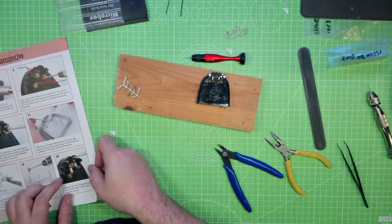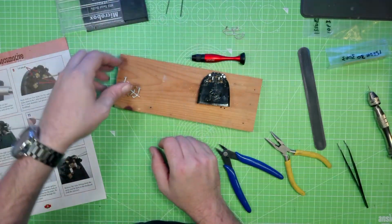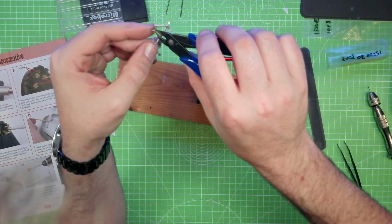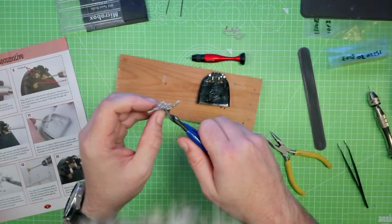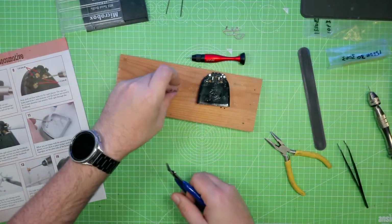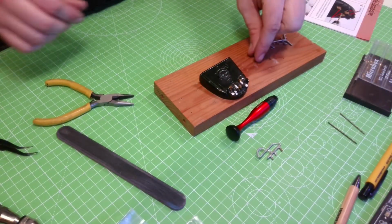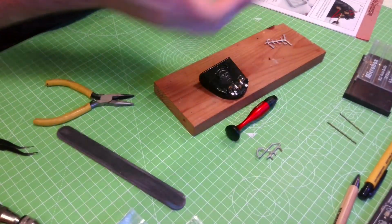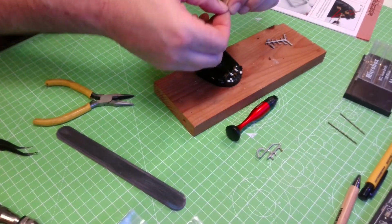Right, so with those 2 in there, we now need these 2 little valve headers. And they are extremely tiny. So I'll try and switch to the other camera again. And you might have a fighting chance of seeing what I'm doing with something that small. They basically need to go into the holes at the top that we drilled earlier.